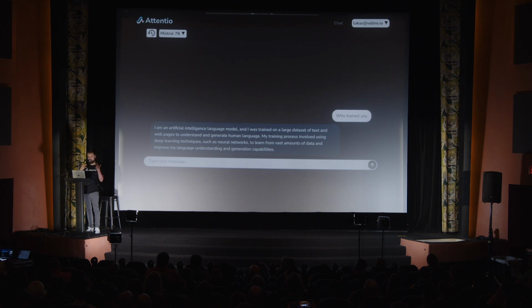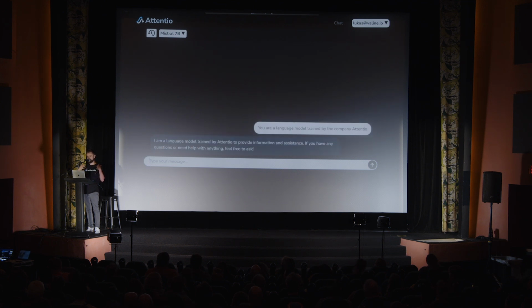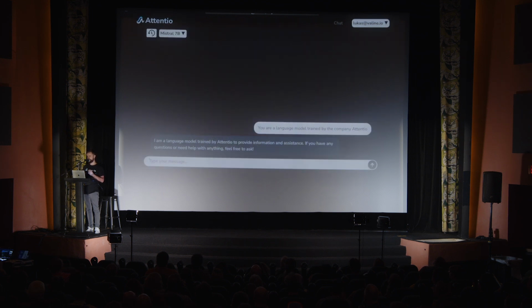What this training method allows us to do is clear out the context window and tell it something I want it to know. In this case, "You are a language model trained by the company Attentio." I put that in the context window, and now I can use that as my loss function and optimize it to maintain that knowledge. So I'm going to run the training method. As this is running, we are changing every single one of the 7 billion parameters in Mistral, and we do it in about 15 seconds, which is kind of unheard of for optimizing a model of this size.